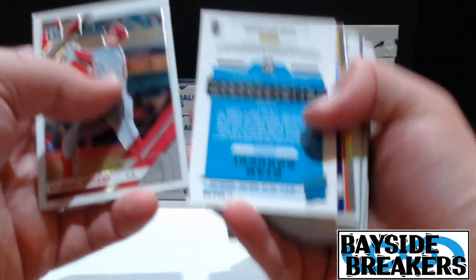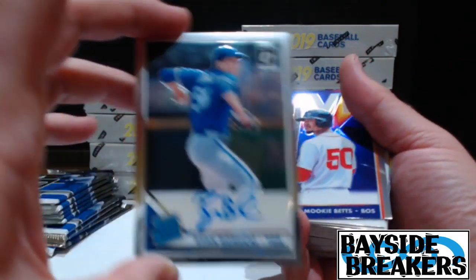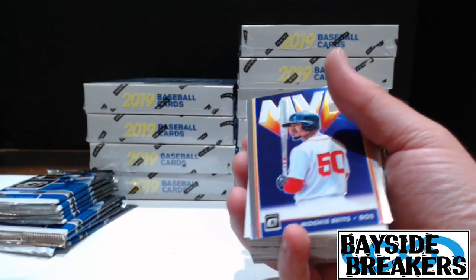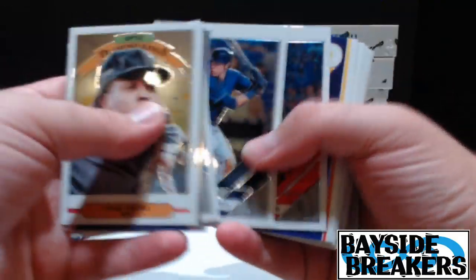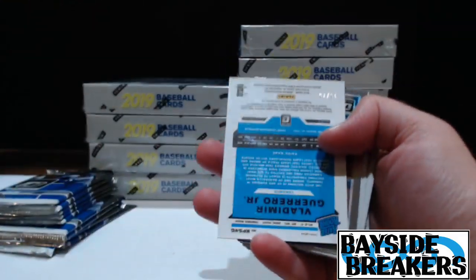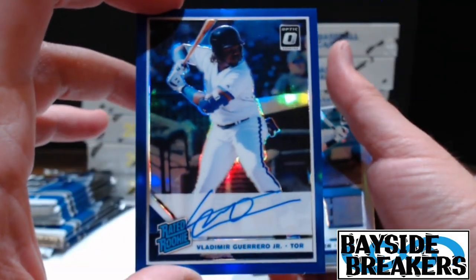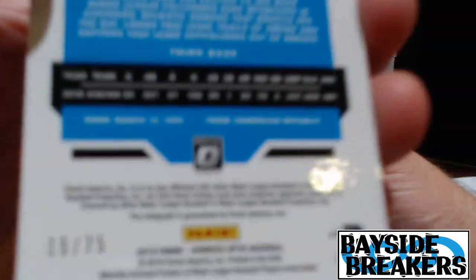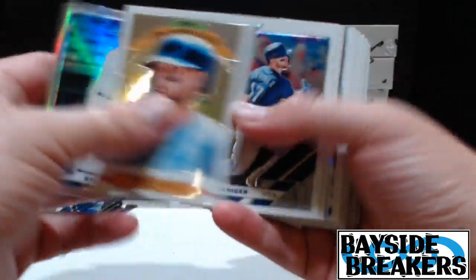First half of box two. Oh, found our first auto quickly. It's for the Blue Jays. It is the rookie Ryan Barucci. The rookie Ryan Barucci getting the auto for the Blue Jays. Is this an auto? Oh, how about this nice blue auto right here? Mr. Vladimir Guerrero Jr. for the Blue Jays, number to 75 on the Vlad Jr. Blue Rookie Auto. Nice hit there for the Jays.